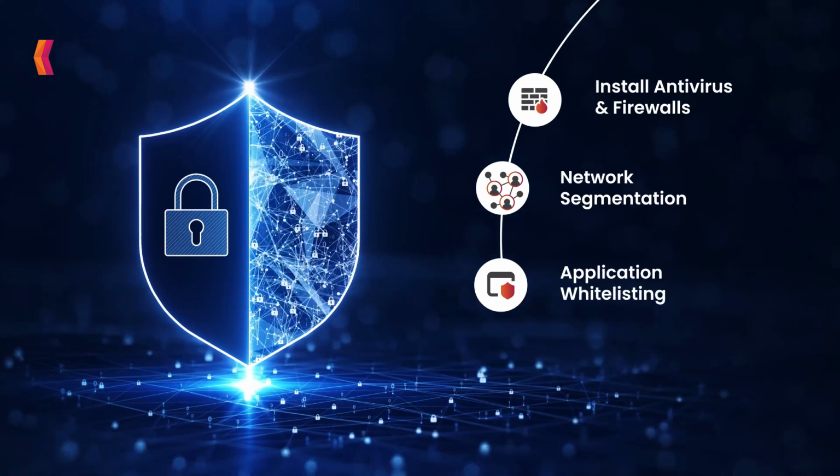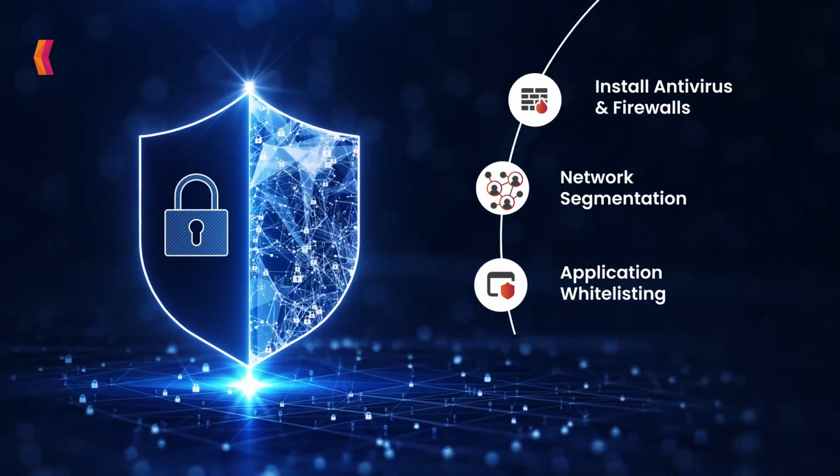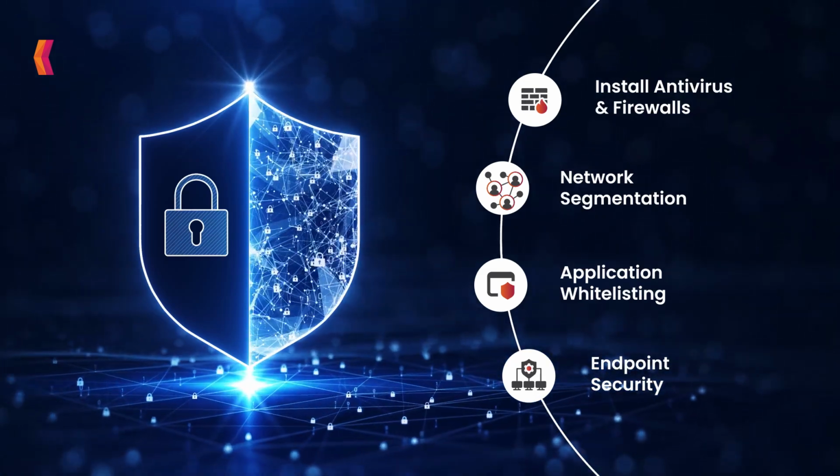Utilize application whitelisting to isolate malware and prevent it from spreading to other systems. Prioritize endpoint security by deploying EPP and EDR solutions to monitor and enhance security measures.